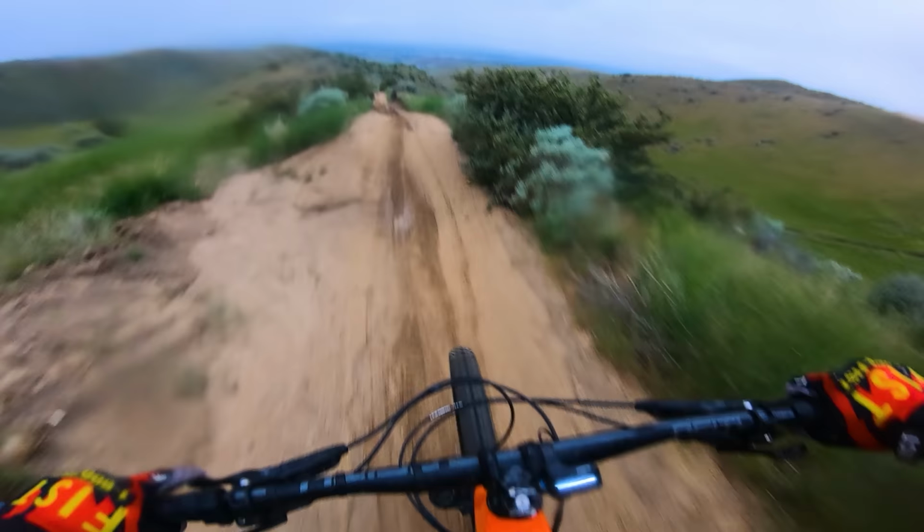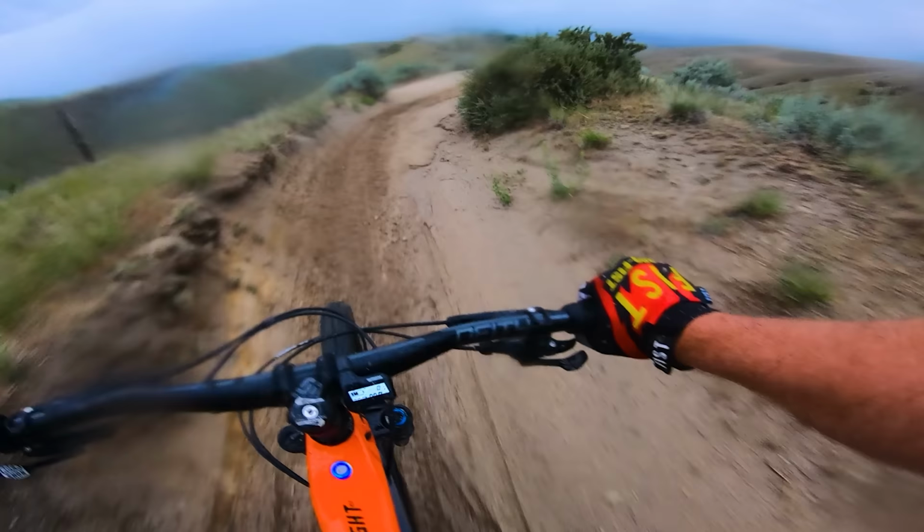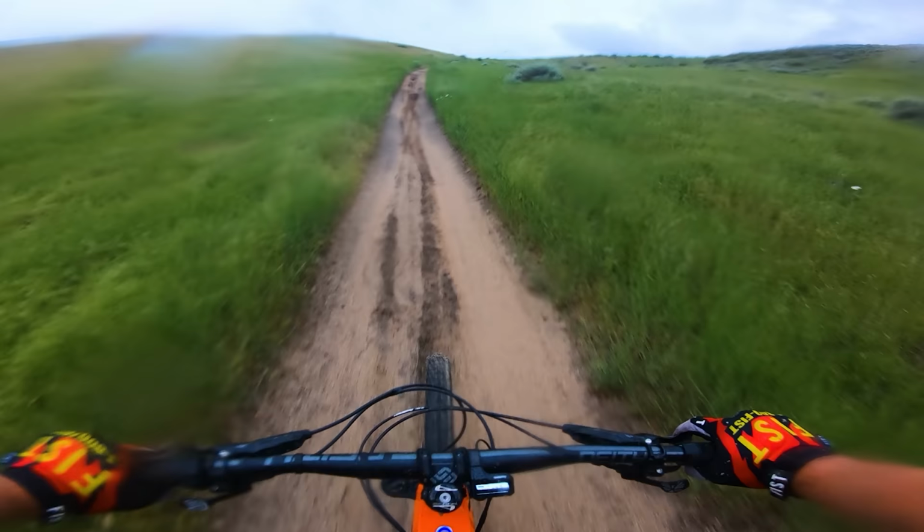Dude, this bike actually jumps. This is my favorite jumping e-bike out of the bunch. It's official. The Norco's got a little bit of pop to her. I see you, Sight VLT, I see you.